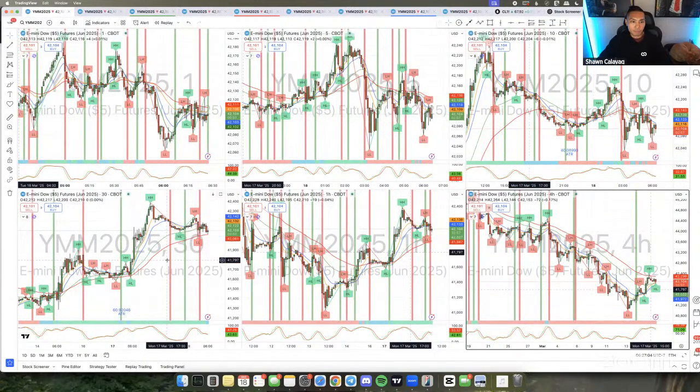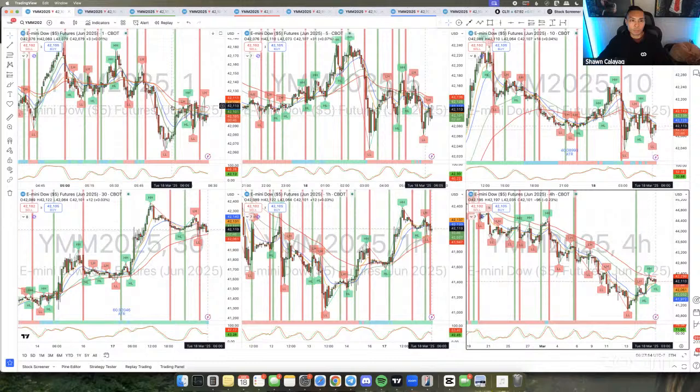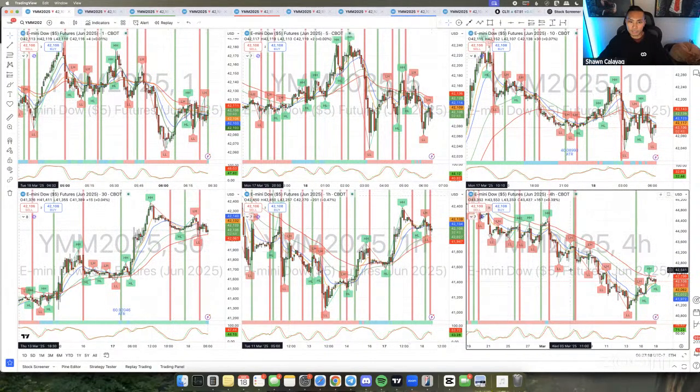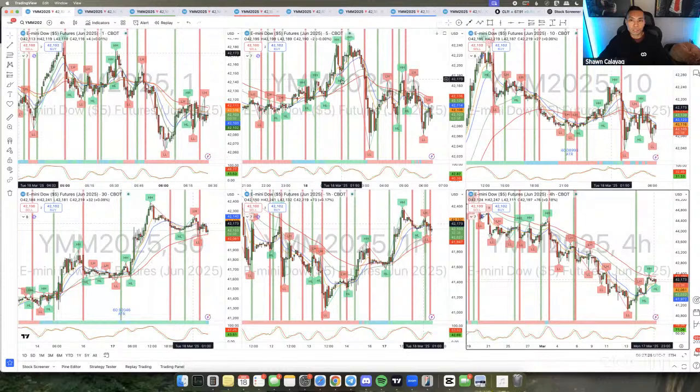30-minute time frame also bullish. Trend meter is blue. Price is above the pivots. This is neutral. 10-minute here, price is below the pivots. Trend meter is red. Pivots are angling down. Same with the 5 and same with the 1. So it's bearish here on the lower time frames, and the higher time frames are mixed. 4 hours bearish, 1 hour is bullish, 30-minute is neutral. So we'll see what happens here if price starts to shift back down.